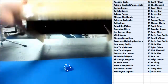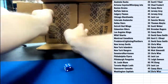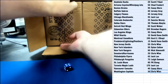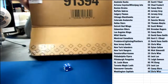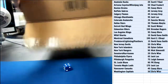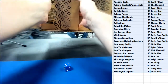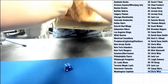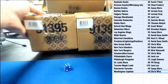I don't know why this is not coming out. They are packed in there tightly. They do not want to come out. Can you hold that? Sure. They do not want to come out here. Is this a sign? There's one. Maybe it's because they're so good. There's two. There we go.